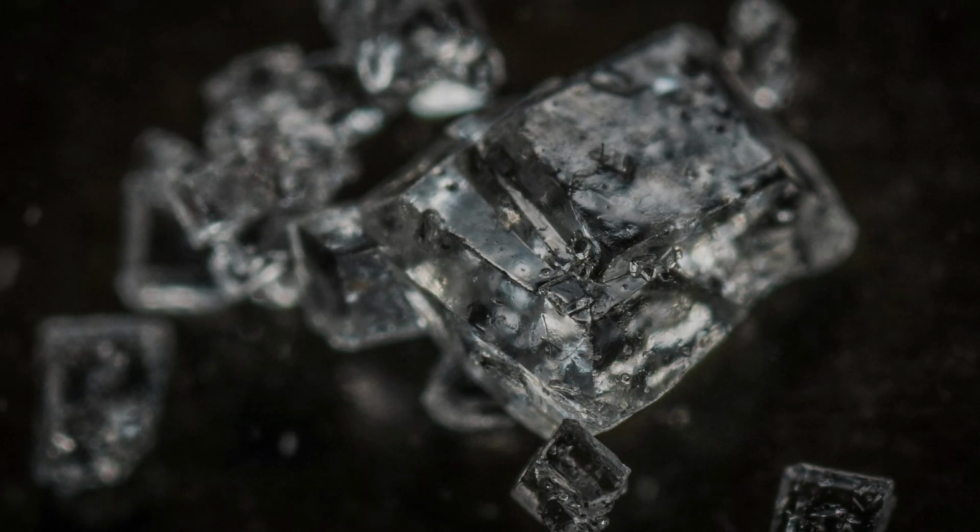Then there's color. Pure crystals are often colorless, but introduce even tiny amounts of impurities, trace elements that don't quite fit the lattice, and color appears. Amethyst, for instance, is just quartz with trace amounts of iron. The iron atoms replace a few silicon atoms in the lattice, and their presence changes how the crystal absorbs light. Certain wavelengths get absorbed, others pass through, and the result is that beautiful purple hue.